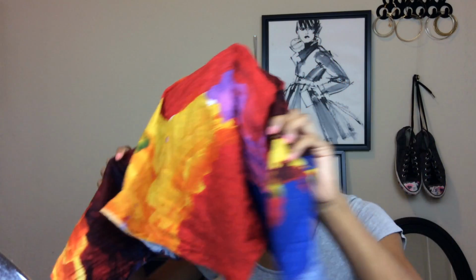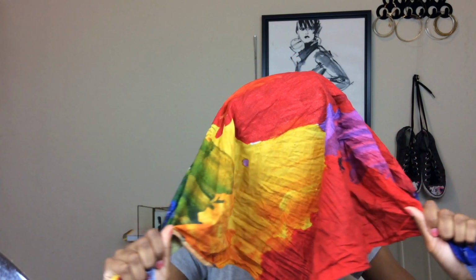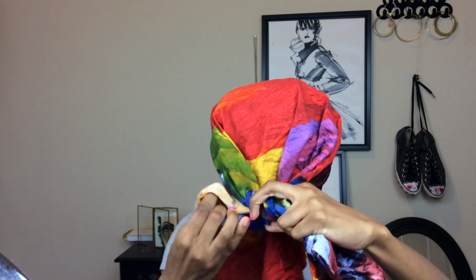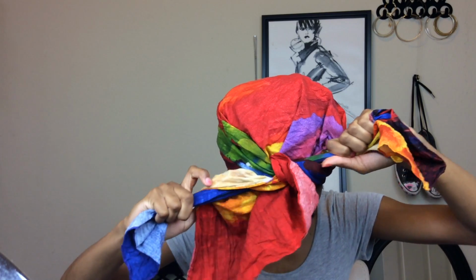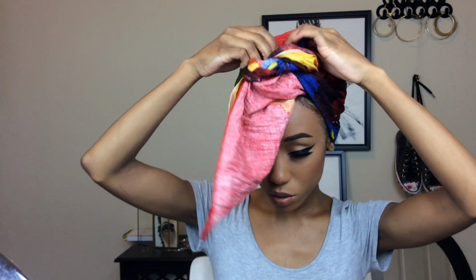I'm going to take it like this, right? And I'm going to put it over my head, like so, like that. And then I'm going to grab the two corners, these are the two corners, and basically just bring them together like that. Pretty much just tie it in a knot like you would a paisley headscarf. Tie it in a knot like that. And I kind of twisted them into another knot and tucked them into each other. So kind of just like you're going around the world with this.